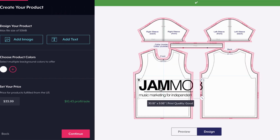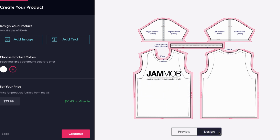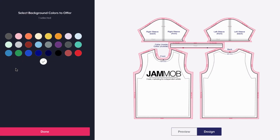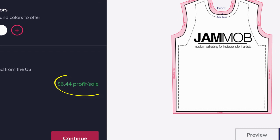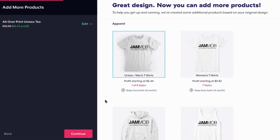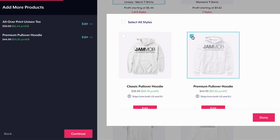adjust the size and place it where you want it to go, then preview it to see how it looks. You can add different product colors for your fans to choose from, then set your price, and Teespring will display how much you'll earn from each sale. With the click of a button, you can add additional products to your store with the same design that you just created.